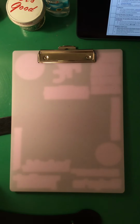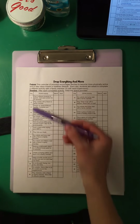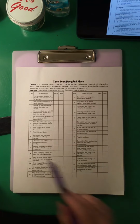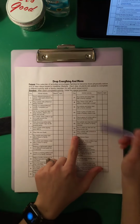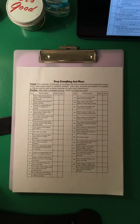So your choice board, let me go over that real quick. It says choose an activity from drop everything and read choice board. Now, these are numbered and it says March and April. So whenever you do one of these, you don't have to pick one for like that day. If you don't want to, you can. So like today is the 24th. So if you wanted, you could come down to March 24th and put a check there and just do that activity. But you don't have to go in order.